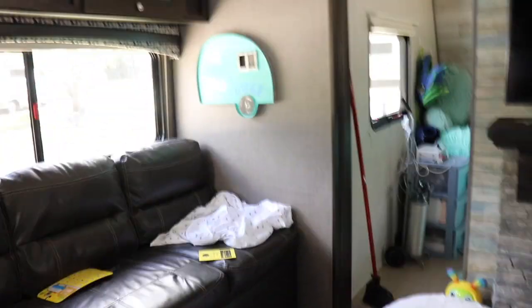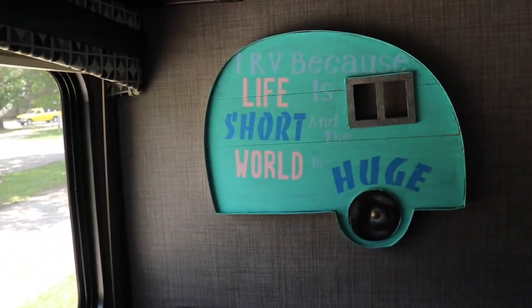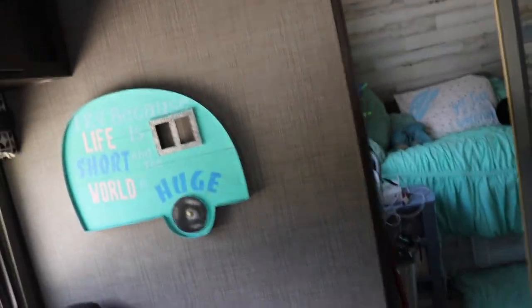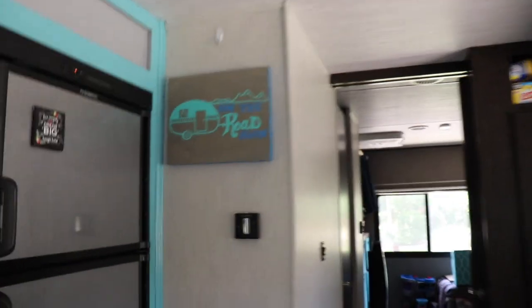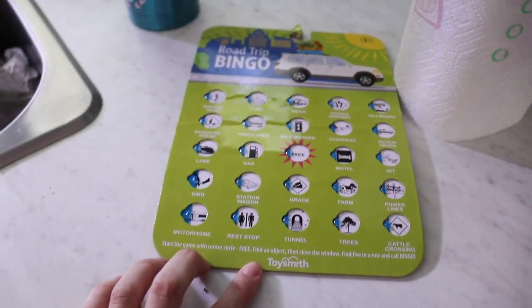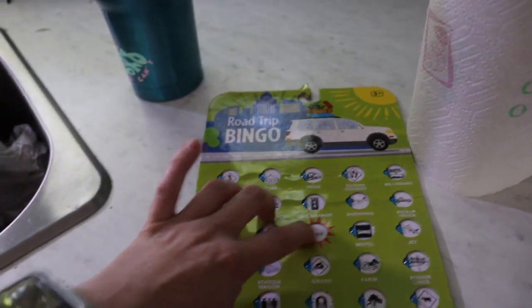The table. We're playing bingo. We're gonna go on a walk and see what we can find. We got those at the dollar spot at Target. So Ben is sleeping. Jason just hung up this time. It says I love you because life is short and the world is huge. I made that one. And that says on the road again. That's Jason's bingo card. He doesn't have anything on. I'll put the free spot on for him.